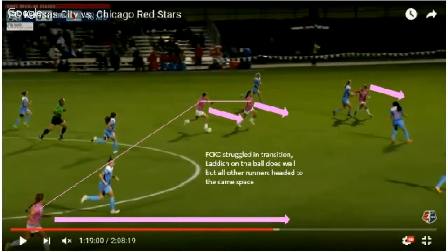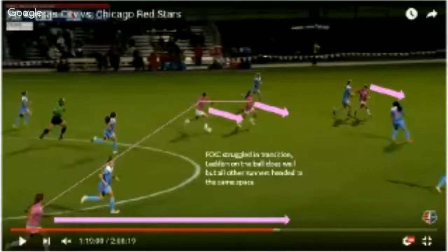Silva's trailing the play. She's trying to break into that space, and eventually they get the ball wide to her. But at that point, Laddish has to hold up and play a kind of negative pass over there, and it really slows things down and allows Chicago to get back and prepare defensively for this play. So, that's something that I noticed, that transition play.